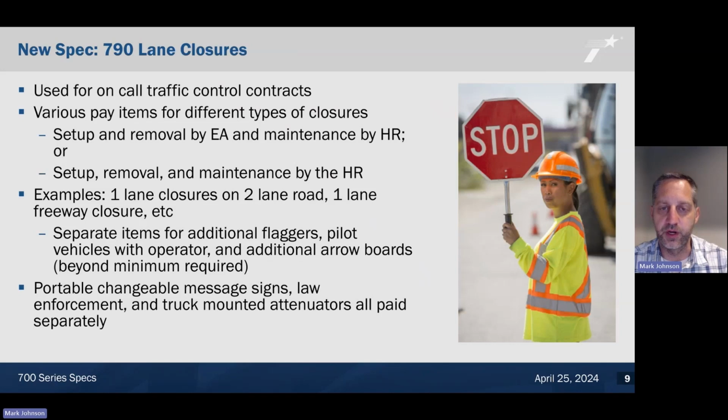We have experimented with a few different flavors of the specification, and in working with our contractors, we believe we've come to a good arrangement with this. So there's really two ways we're going to handle this. We are either going to pay contractors for setting up and tearing down a work zone by the each, and then throughout the duration of the day, while the work zone is maintained, you're going to get paid by the hour for a maintenance item. Or alternatively, upon request or preference, we may decide to pay for everything essentially by the hour. That includes your setup, your tear down, and any maintenance to the work zone throughout the day.